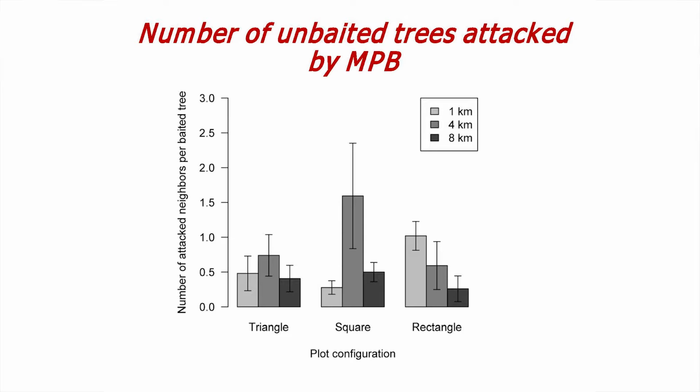In the square formation, the 4 kilometers had a lot of attacked unbaited trees, so this is the one we should definitely stay away from. And here, this is the really important part: in the triangle and square formations, we have a limited number of attacked unbaited trees in this category. And the rectangle is high at 8 kilometers.